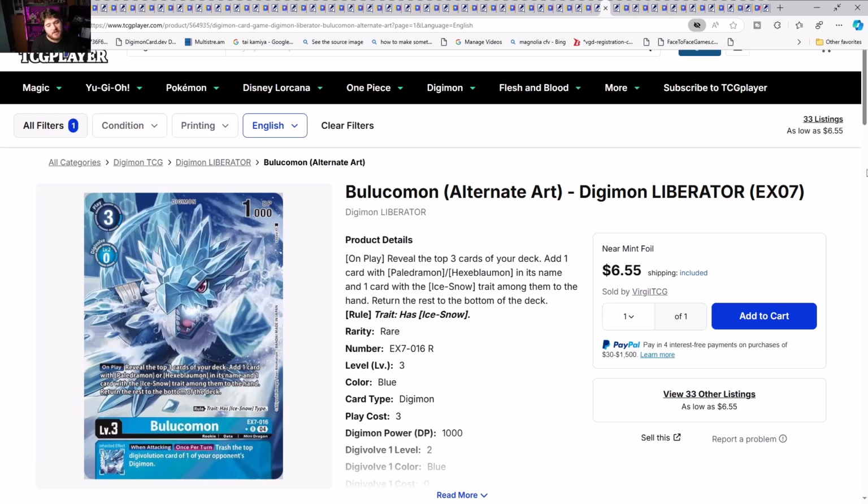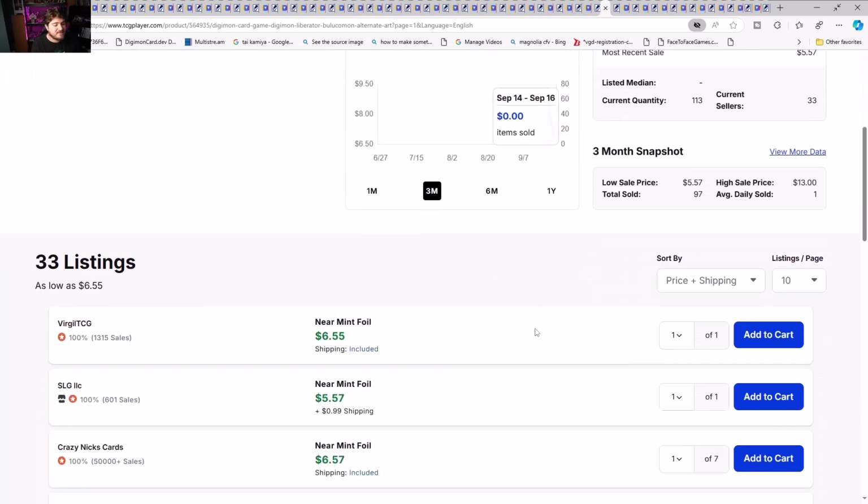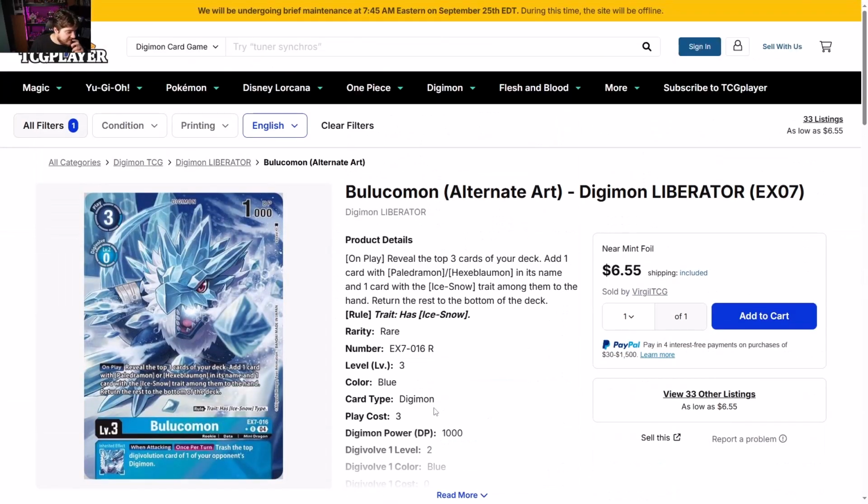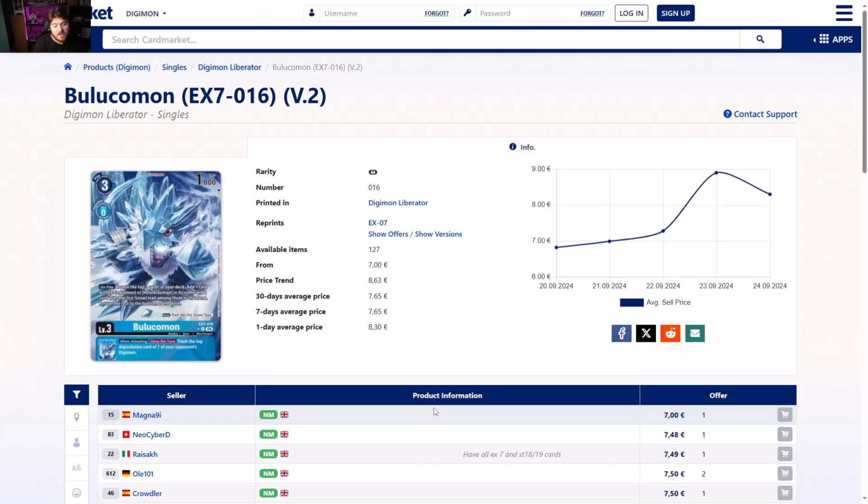Blauluca Alternate Art Digimon Liberators EX-07, we're at $7 a pop. This is a good pickup because, again, the Snowfall trait will be beneficial, especially because Piledramon and Hexablaumon are beneficial for the deck, and the Ice Snow is going to be a lot more consistent. I think picking up these copies at this price right now is a hold and value town. Europe side looking like 7 to 8 euros.